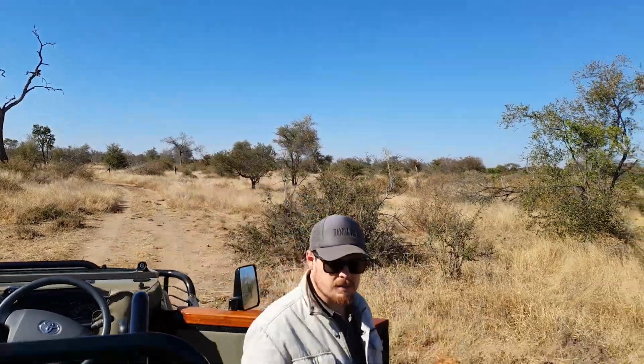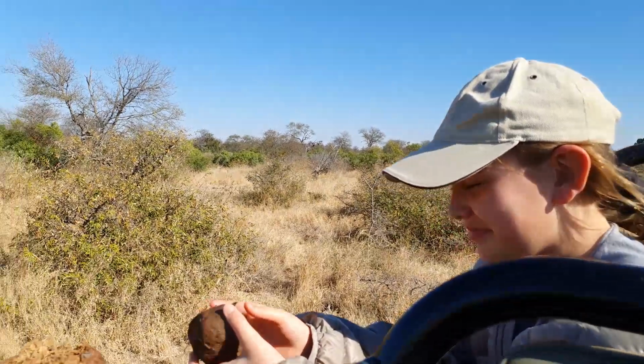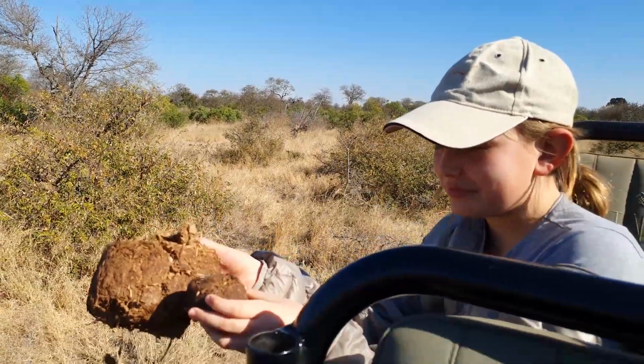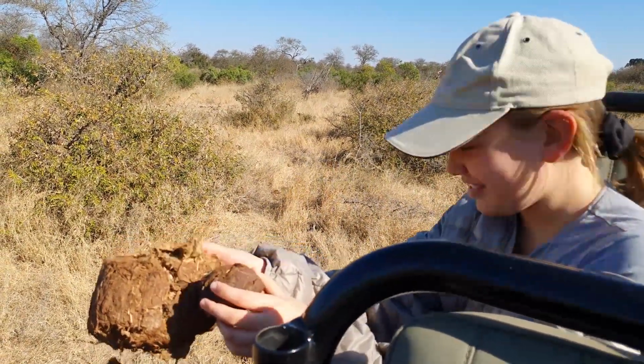Jemima, are you happy? You want to hold it? Yeah. There's a ball of elephant dung. It's a baby ball. You got to hold mom's as well, so you can see the difference. Okay, now just lick the baby's one. It's going to taste really nice. No. All that tasty bacteria.